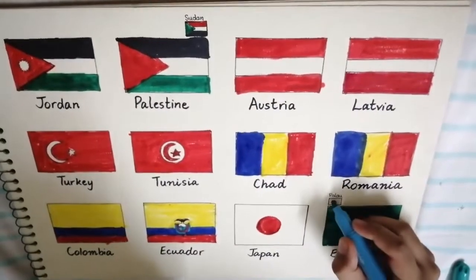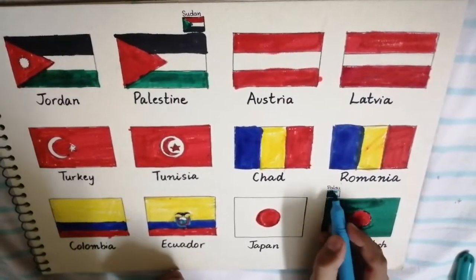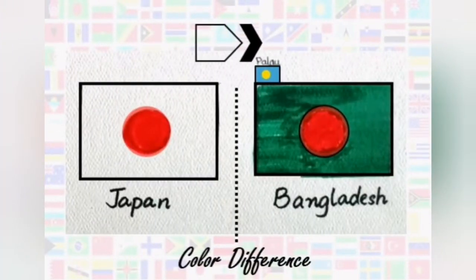The flag of Palau represents the Pacific Island. The only difference is color. Here comes a long list of similar looking flags. I'm sure when I color them, you can easily discriminate between them.